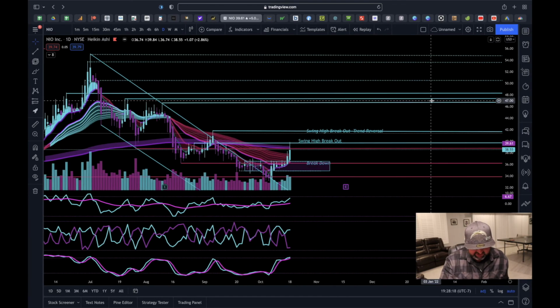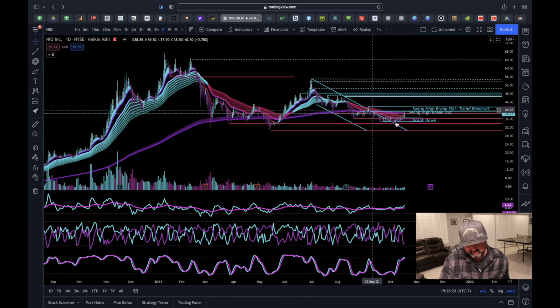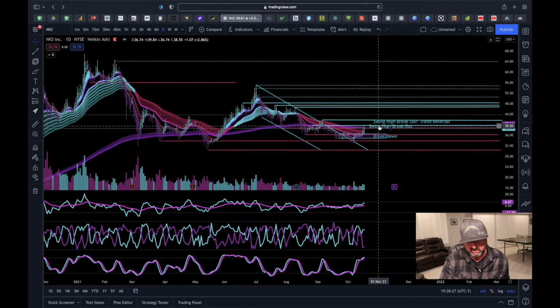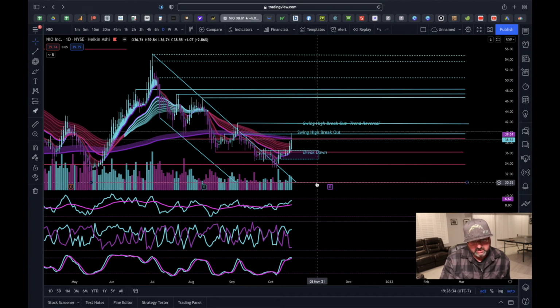So this is what I was talking about. When you're under the 200 EMA and the ribbons are red, it's not good. You had all this nonsense going on down in the channel. I had said, look, if it comes down, it could come down this far, like 30 bucks, and then I would buy it.